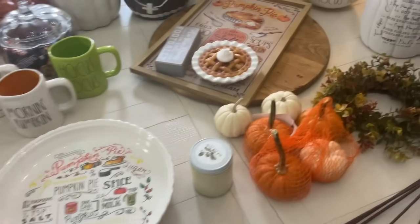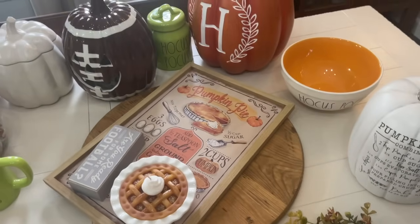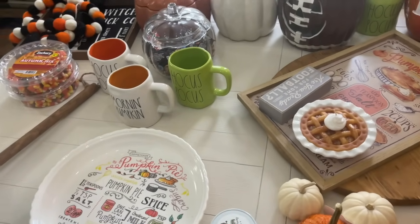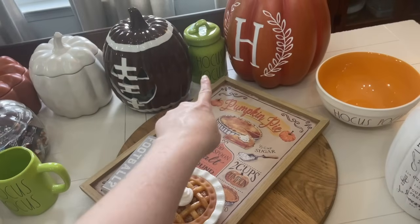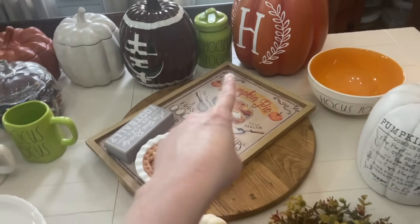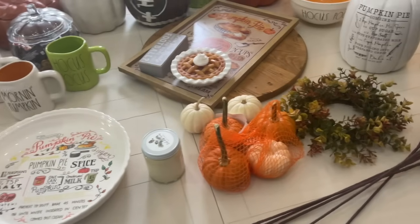I have just some random things, random pumpkins, some signs. I still have a couple of my Halloween Rae Dunn pieces that I just love still. I know Rae Dunn is not really that popular anymore, but do you know how long I wanted this and searched for it? And there's no chance I am getting rid of that. So yeah, I have a couple pieces of Rae Dunn, some florals.